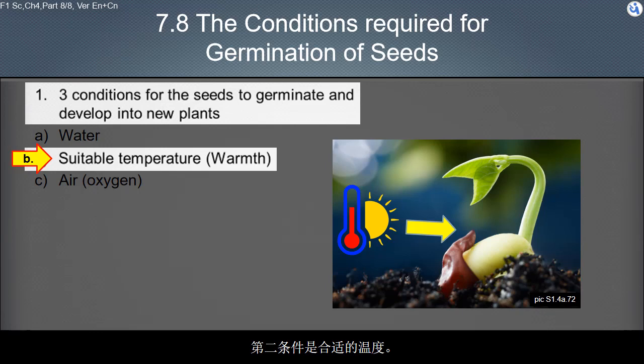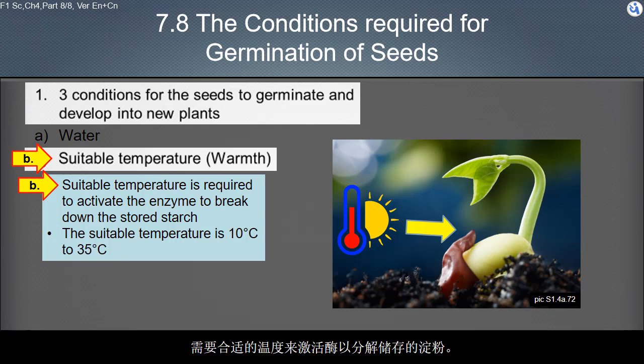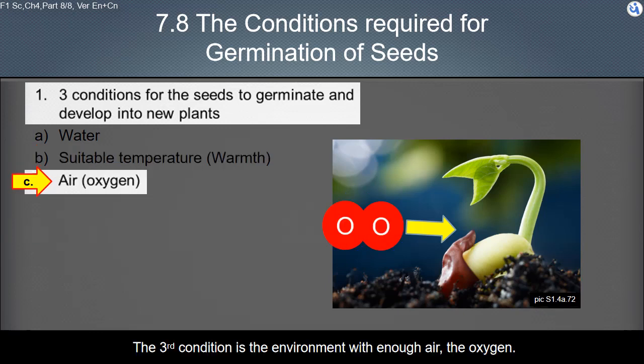The second condition is a suitable temperature. A suitable temperature is required to activate the enzyme to break down the stored starch. The suitable temperature for germination is 10 degrees Celsius to 35 degrees Celsius.